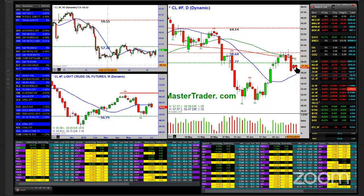Oil jiggling around here. Looks bearish short term with this big nasty red bar down, hanging down here in the lower half, just going sideways. So we'll see whether it can get above there or whether it's going to break down.